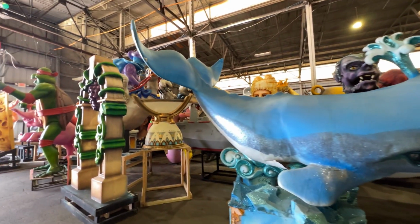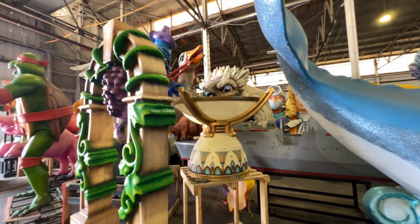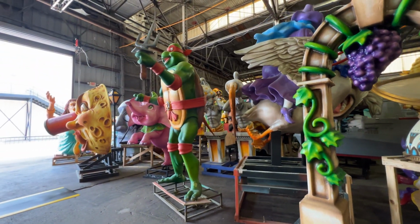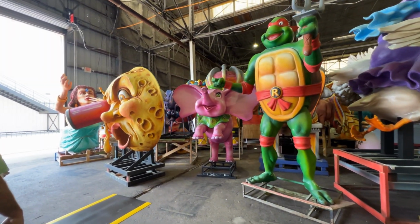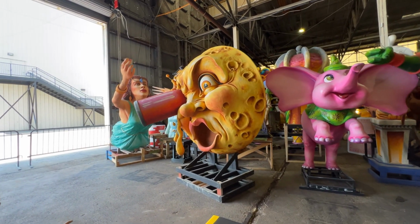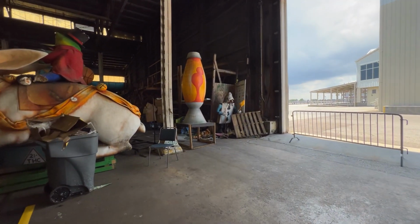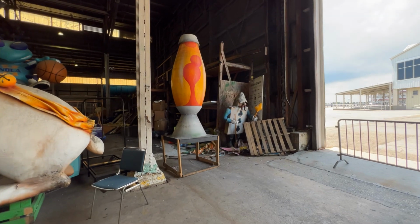Cool whale. Oh, I'm gonna come over and see that in a second. The Teenage Mutant Ninja Turtle. Lots of really cool things. A lava lamp. And a character from Alice in Wonderland, maybe?